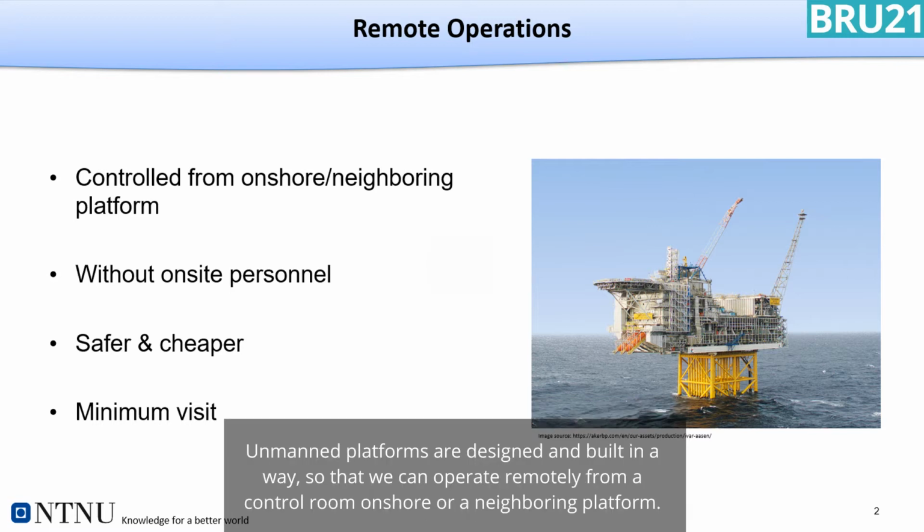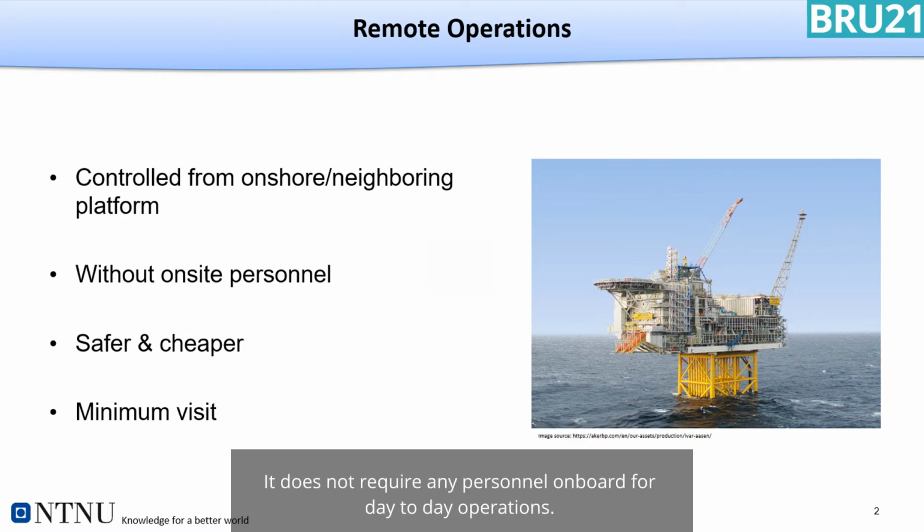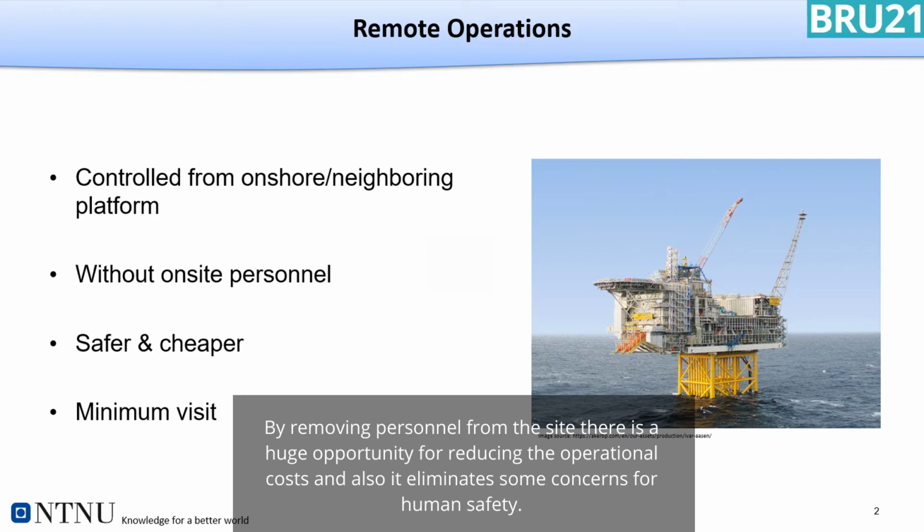Unmanned platforms are designed and built in a way so that we can operate remotely from a control room, from onshore, or from a neighboring platform. It does not require any personnel on board for its day-to-day operation. By removing the personnel from the site, there is a huge opportunity for reducing the operational cost, and it also eliminates the concern for human safety.